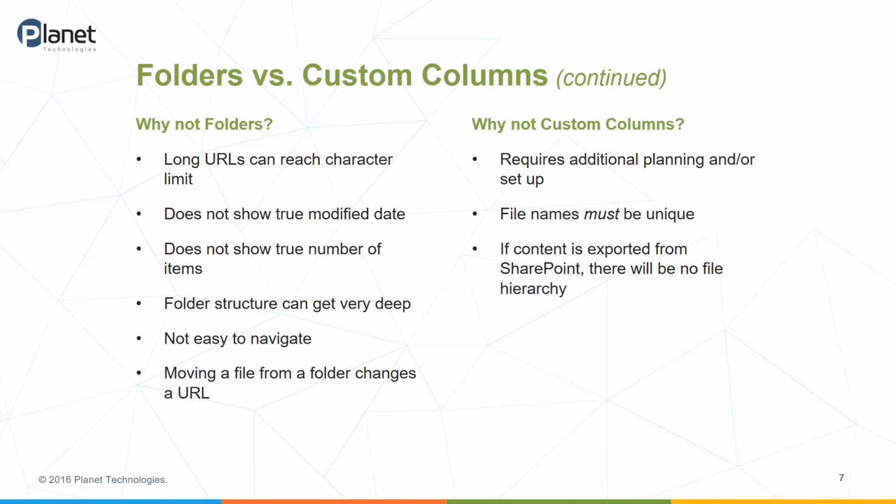And this is one other thing to be aware of. If you ever have to move a file from a folder, so maybe we move files from working to final, that's actually changing the URL every single time. So if somebody has linked to that or bookmarked that file, they're going to get hit with a dead link.